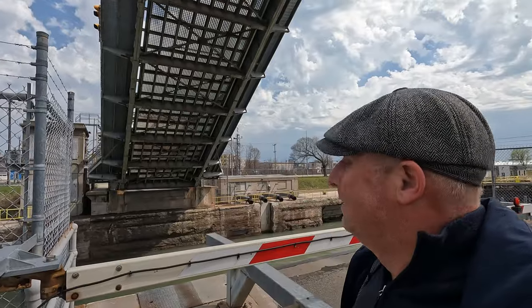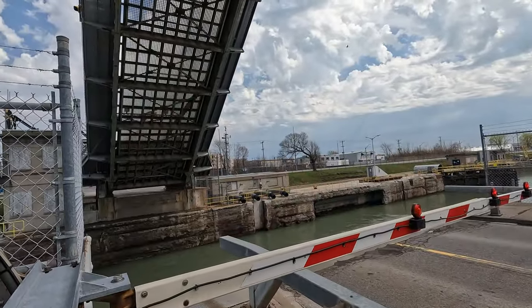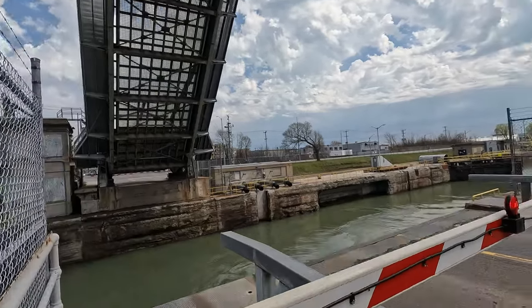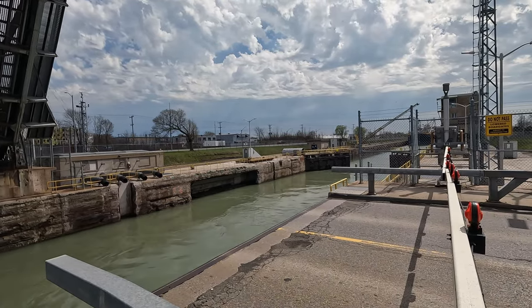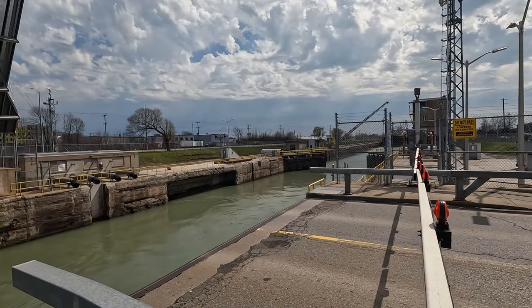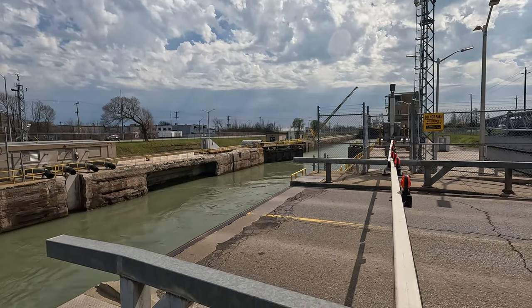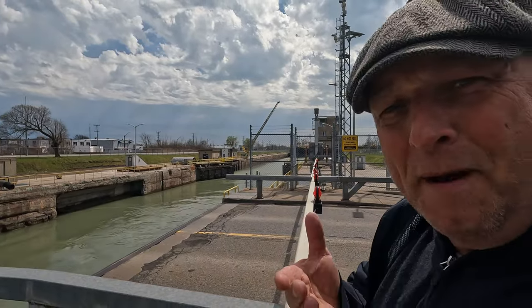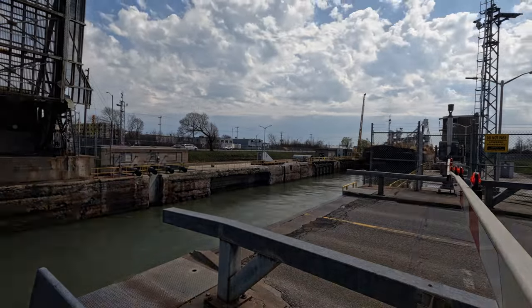When you think about it, that is a hell of a lot of weight on there being lifted right up. I just love the engineering of these things. The lock doors are now open, the lock gates. And it'll just take a bit of time for it to come through. I don't know if my battery will last long enough, but we'll give it a go. Sadly, I can't get the drone up again because it's still windy.